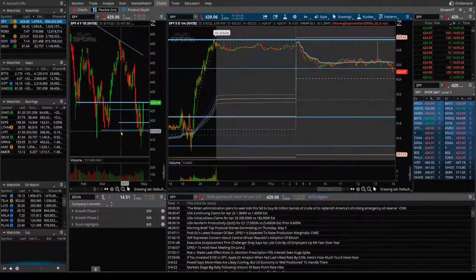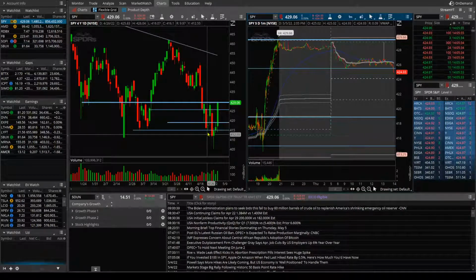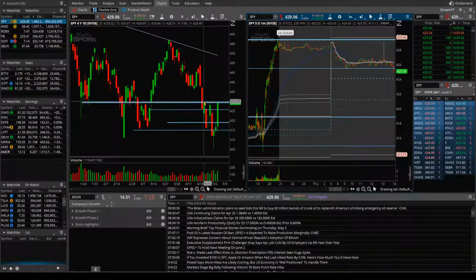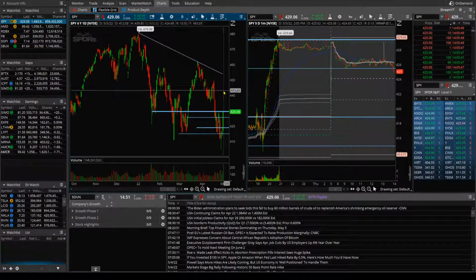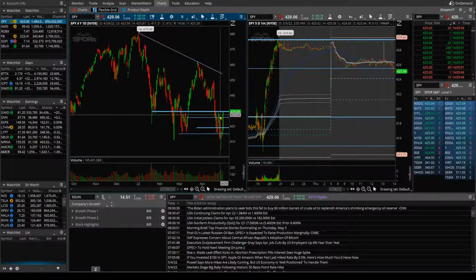So SPY basically, as I mentioned in my previous few analysis videos, I'm thinking this might be the V reversal. It's got that look of a V reversal. Even if it's not a V reversal, it might be a reversal for a bigger retracement for this downtrend. So I'm thinking this is the start of a V reversal.